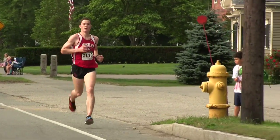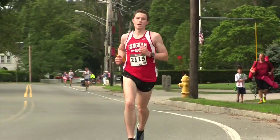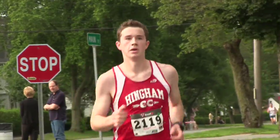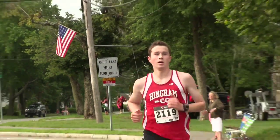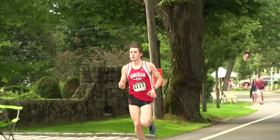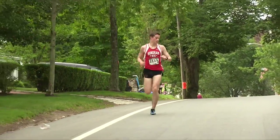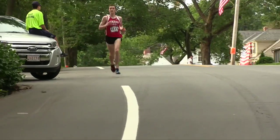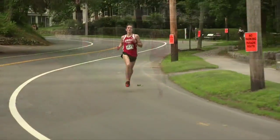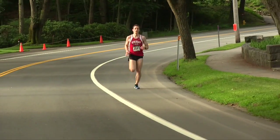As we pull into Hingham Center, more people are out, ready to root on the runners. And he's catching up to us. Our runner knows the course well, and he knows he's on the home stretch. My guess is we're going to have a record time in this road race. I've never seen anything like this.